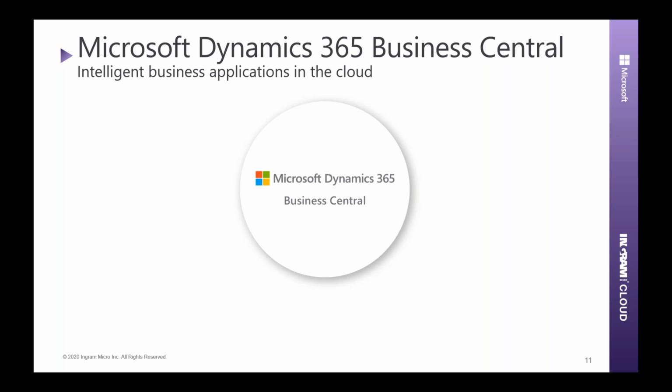So Business Central is predominantly geared for small and mid-sized businesses that have outgrown their existing accounting software. It is designed for SMBs with 10 to 250 employees that need an end-to-end business management solution. So Dynamics 365 Business Central is Microsoft's next generation of intelligent business application in the cloud.